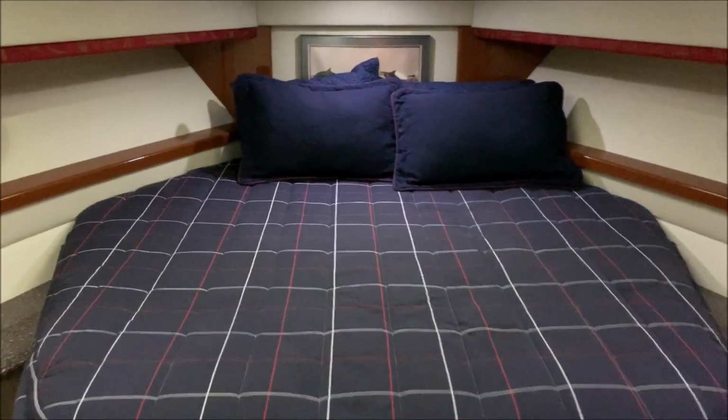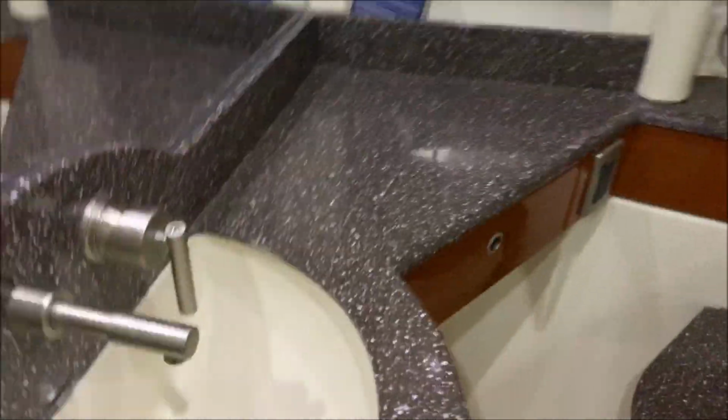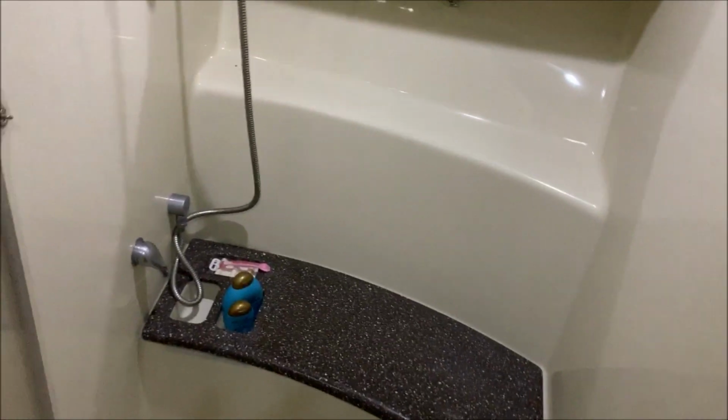Come to the master bedroom. Master bath. Sinks, toilets, exhaust fan, still operational. Main shower, all 100% in perfect working condition.